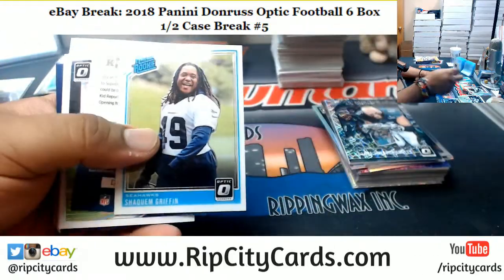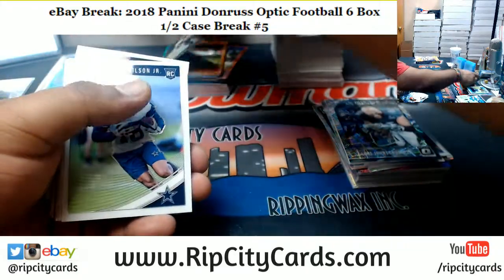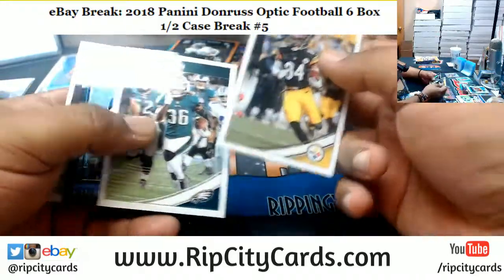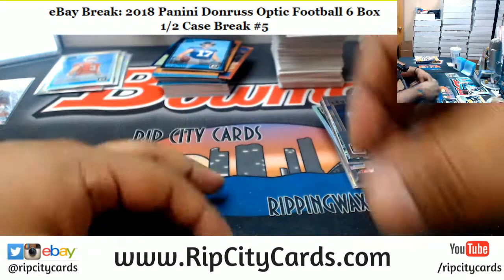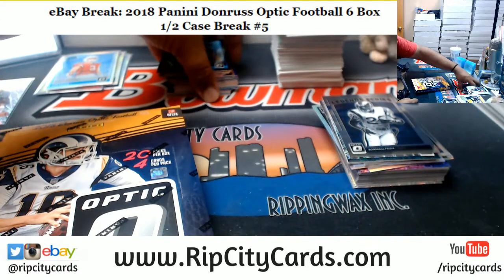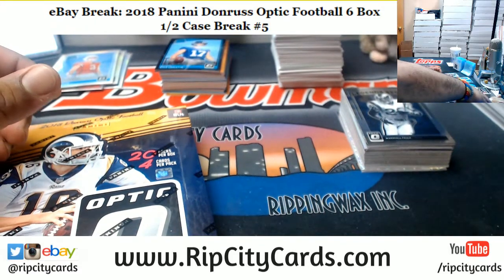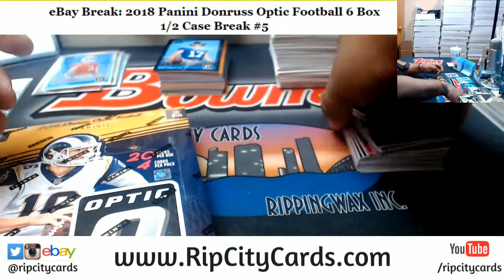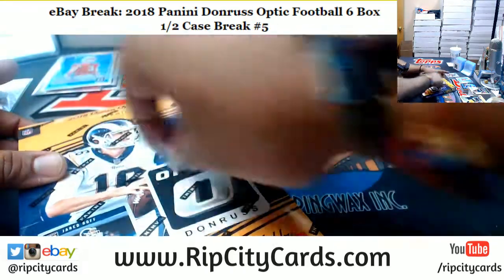All right, what else is in this box? Avonte Maddox, Eagles to 50. A black Velocity, Kyle Lauletta, Giants, that's the 25. And it's come down to the last box, box number 6. All right. Got a little organized here. Very nice. Let's see what we got.